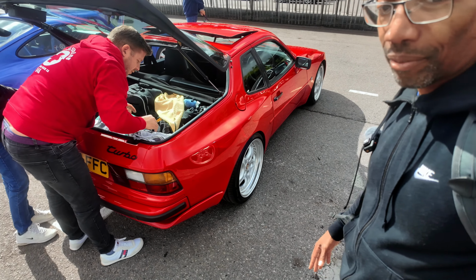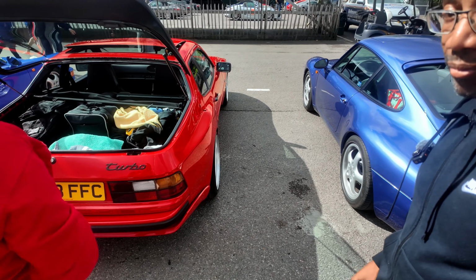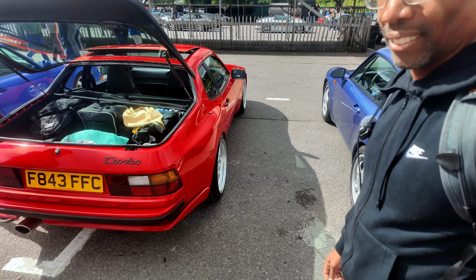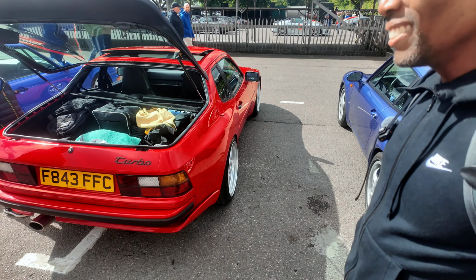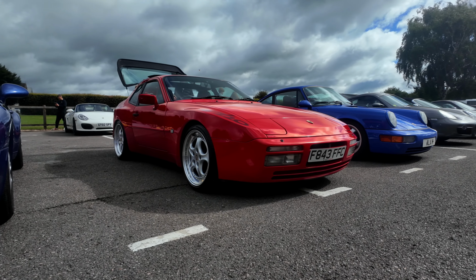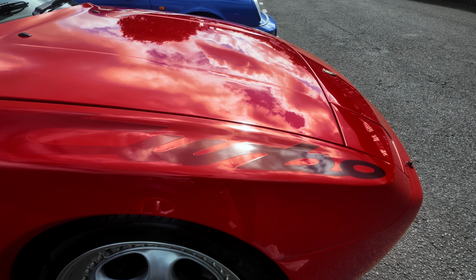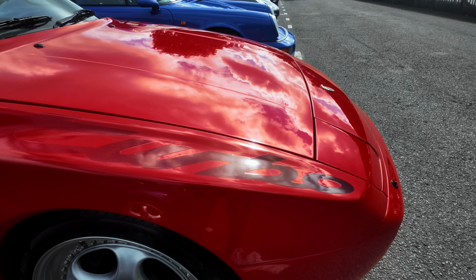So it's had four new shocks, on Koni adjustables. New OEM exhaust, and then just some mechanical maintenance. Not on the paintwork, it'll probably need a respray at some point. Four new tyres. That's about it, really. Nice. A few mechanical bits. All right, Ben. Cheers, nice to meet you.